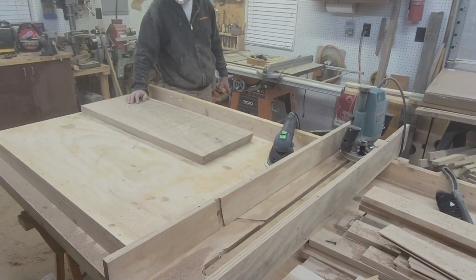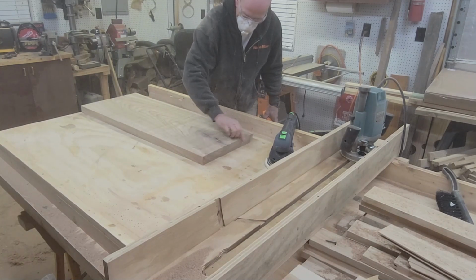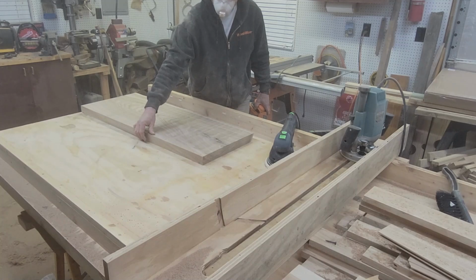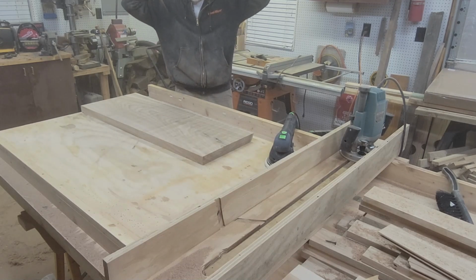And then we'll go ahead and focus on the top. We'll break the edges here. I may even actually round these over with a router bit. Haven't decided yet. And we do have to add a small piece on the back, sort of a little backsplash, but more of just a filler strip at this point, which will be hidden.